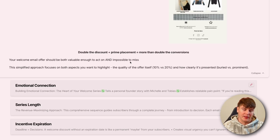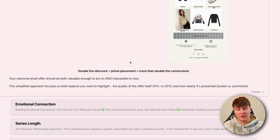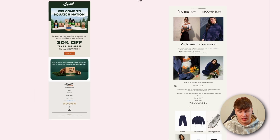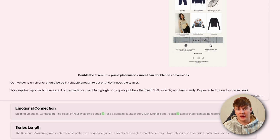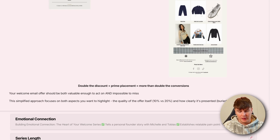So basically, double the discount plus prime placement equals more than double the conversions. So instead of 10%, do 20. You put the discount in a prime place, and you're going to get double the conversions. But like I said, not everyone can do 20. But your welcome email offer should be both valuable enough to act on and impossible to miss. This simplified approach focuses on both aspects you want to highlight.